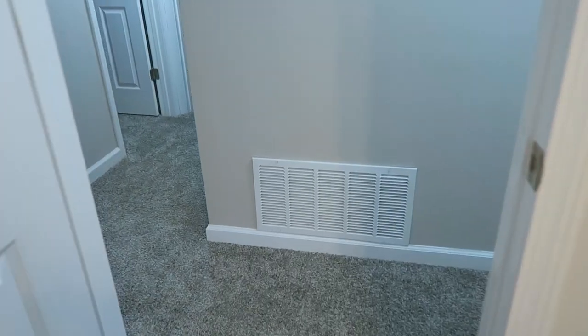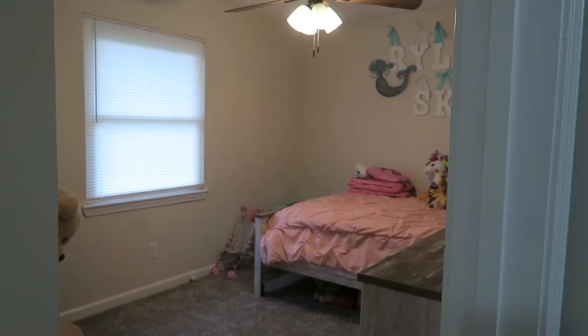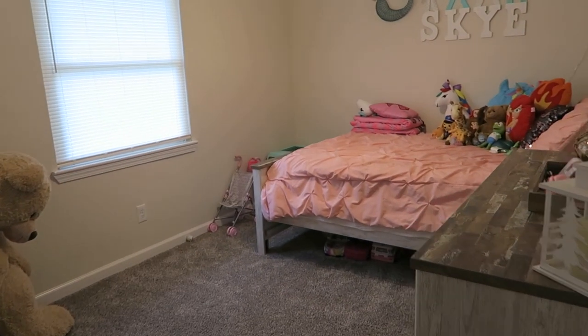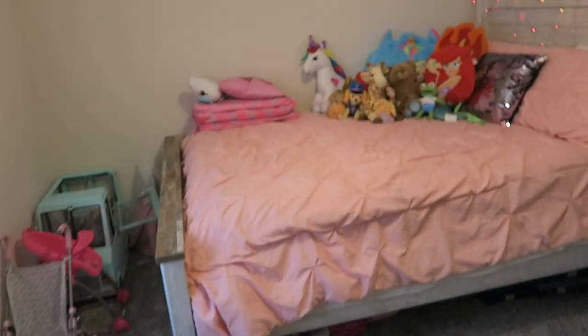And then continuing down the hall, the next room is Riley's room. This is what I'm talking about, that flat paint, impossible to clean. I don't even know what that is. Don't ask me. But yeah, this is Riley's room. I'll try to get a better view of this.